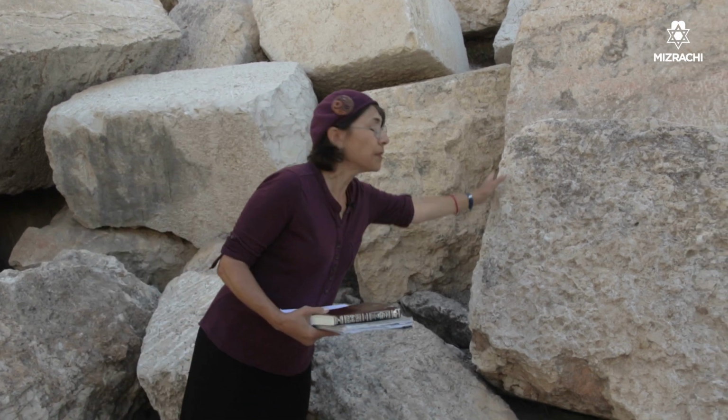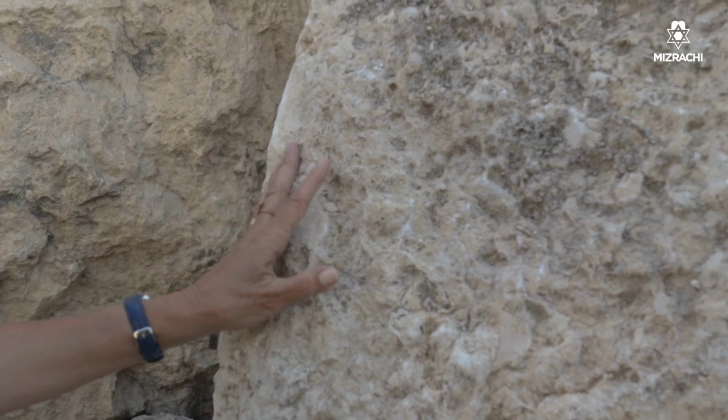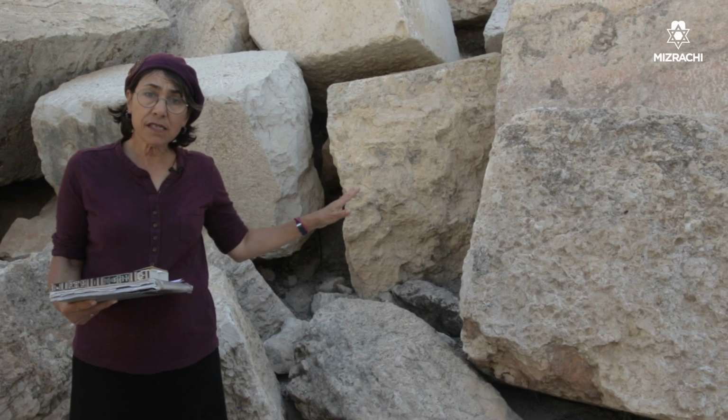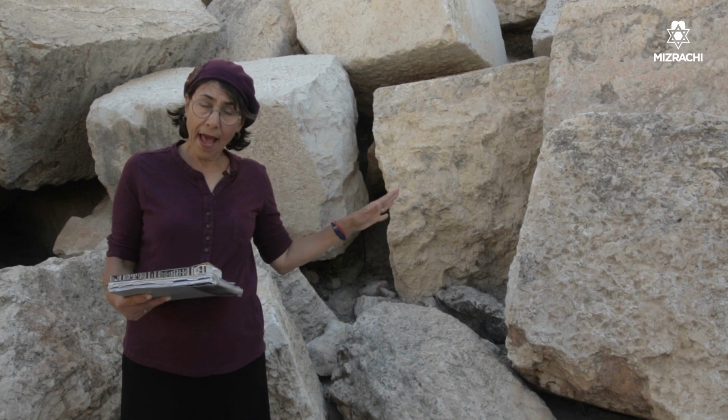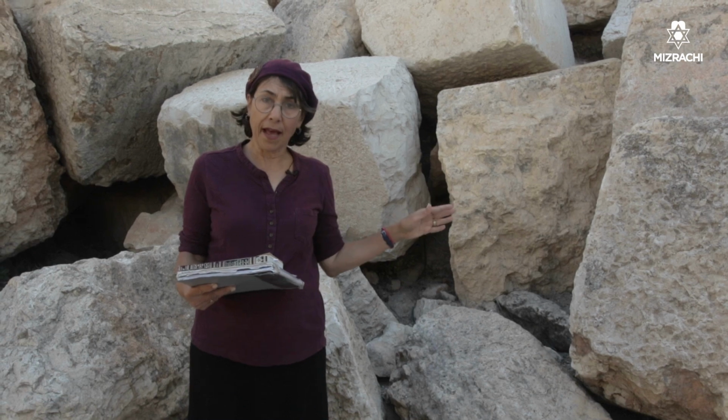See how beautifully hewn they are. See the beautiful, immaculate stonemasonry of these stones. This is Tisha B'Av. This is what happened, how it happened, where it happened, when it happened.